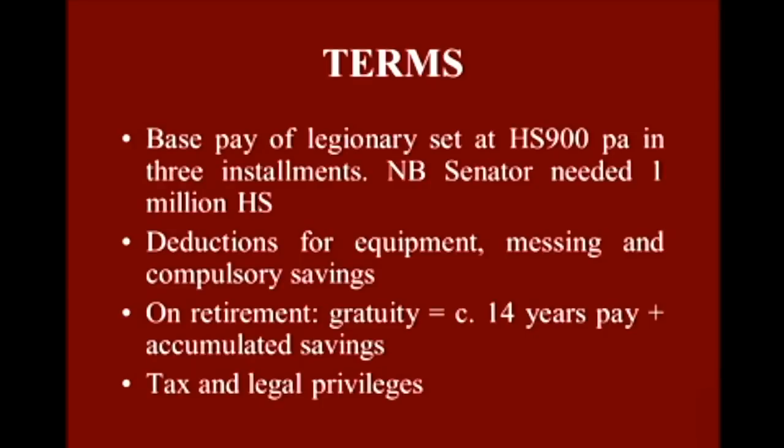When they did retire, they were given all these accumulated savings, plus the state gave them a gratuity equivalent to 14 years' pay. A huge sum of money. You're not only getting all your accumulated savings, your equivalent to superannuation, I suppose, but you're now being given the equivalent of 14 years' pay on top of that as you move into retirement. And then on top of that, they were given tax and legal privileges that would set them aside wherever they settled down. They would stand out in the community as people who were relatively wealthy, and they had these tax and legal privileges as well.